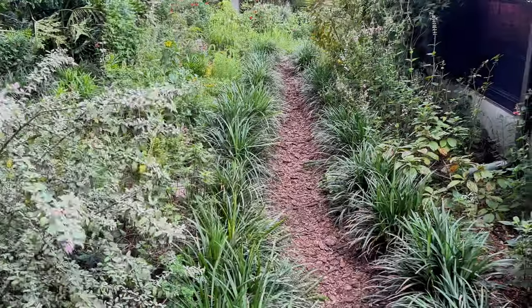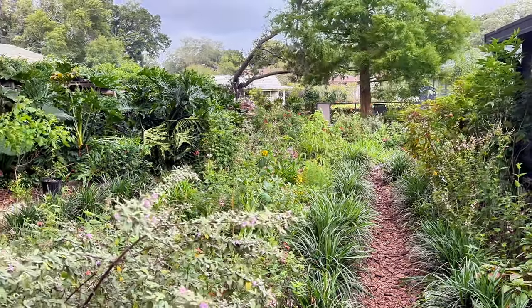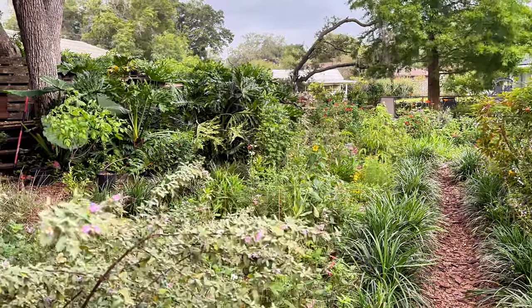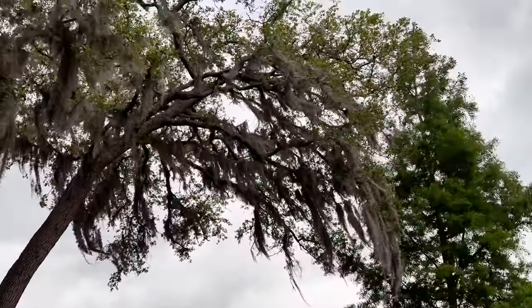But first, let's take a quick walk around the garden so we can see what it looks like on an overcast, windy day, and then we're going in. Actually, we're not even gonna walk around because a big tree chunk just fell out of the tree. And we're gonna get in quick. Look at the trees.